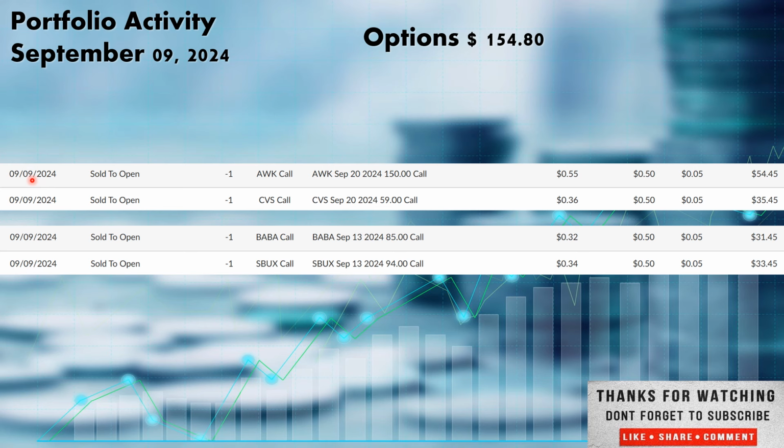So they are all covered calls. That means we own 100 shares of each one of these positions. That's what the -1 means. One contract equals 100 shares.